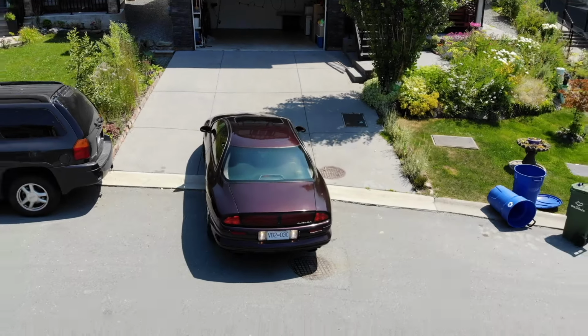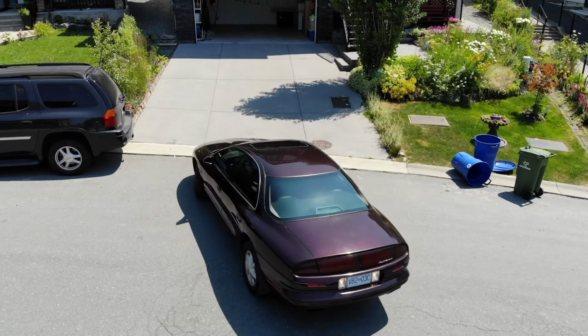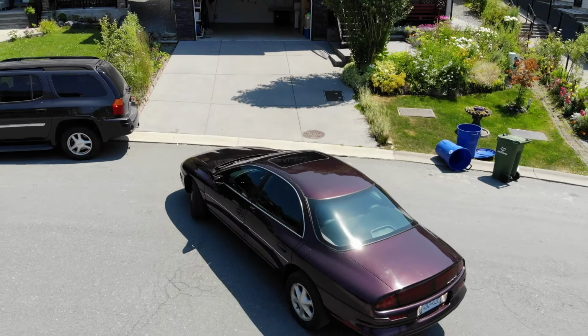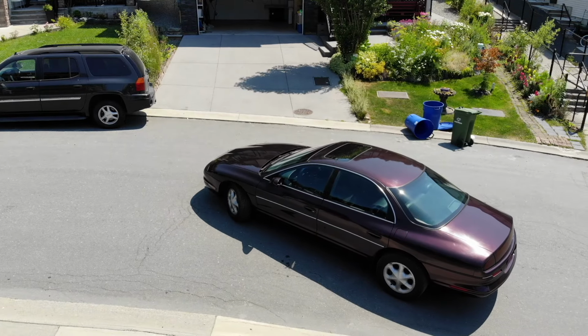This is my 1995 Oldsmobile Aurora that I purchased last year from the original owner. I absolutely love this vehicle, but it's not all smooth sailing. Let's get right into the video.